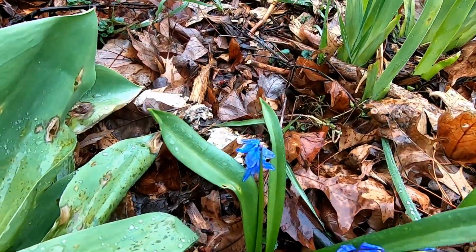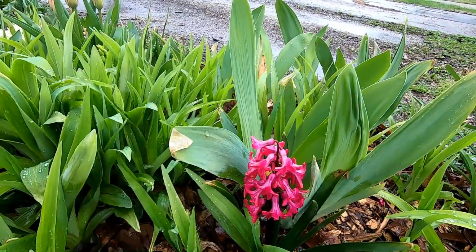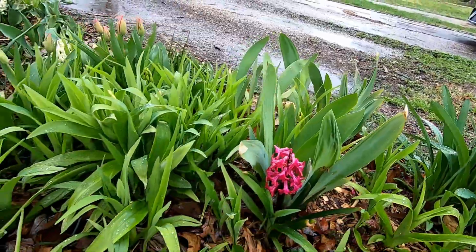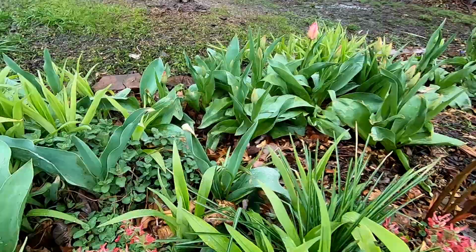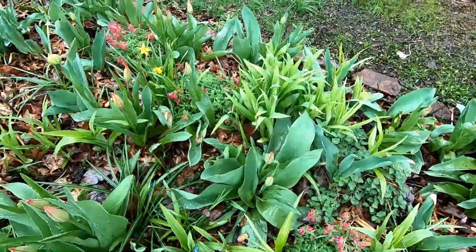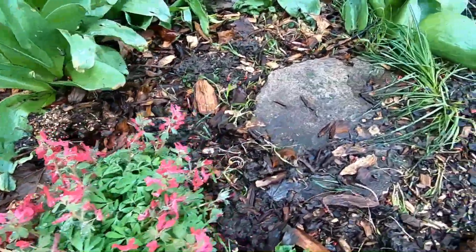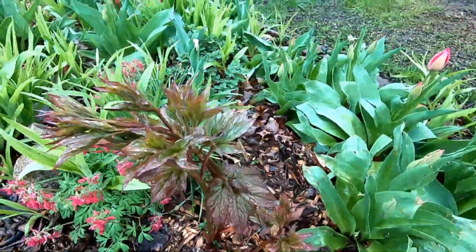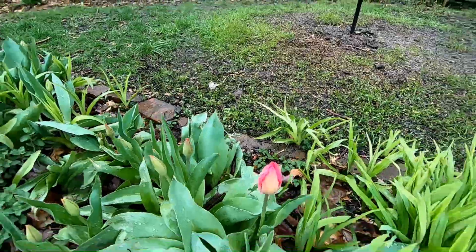Here's some pink ones. And here's some more of those Siberian squill. Here's more of those big fancy hybrid hyacinths right there. Here's some more crested lark, or bird in the bush. And these are peonies that are just coming up out of the ground. More tulips.